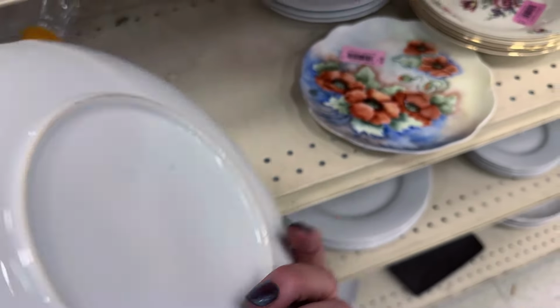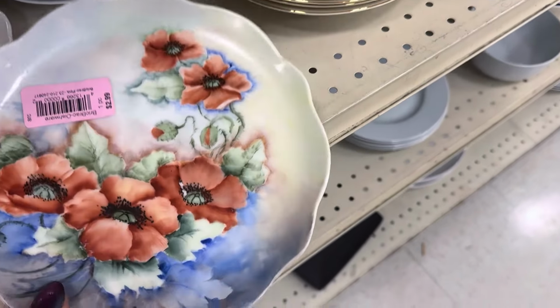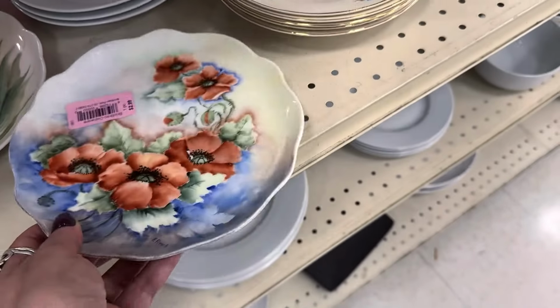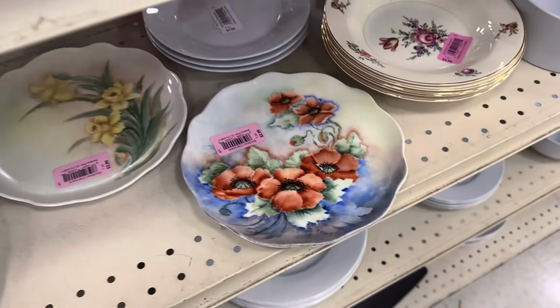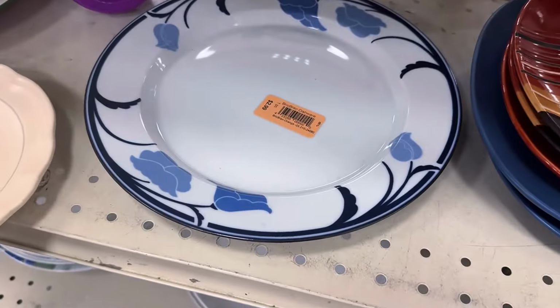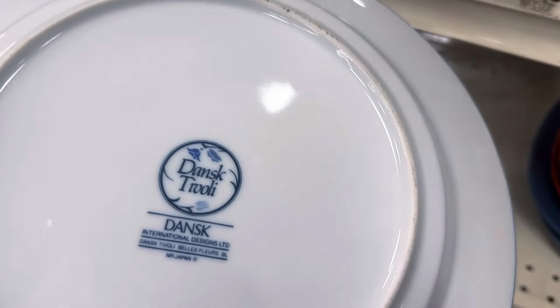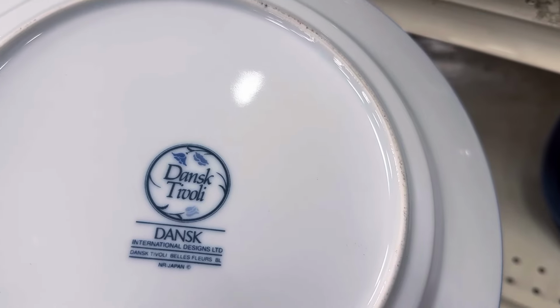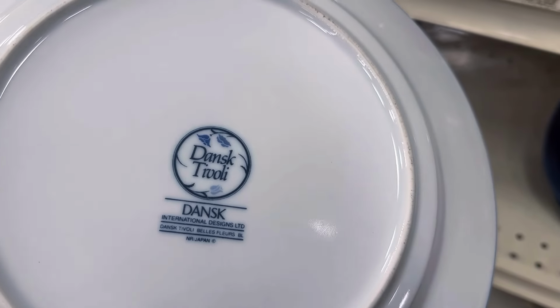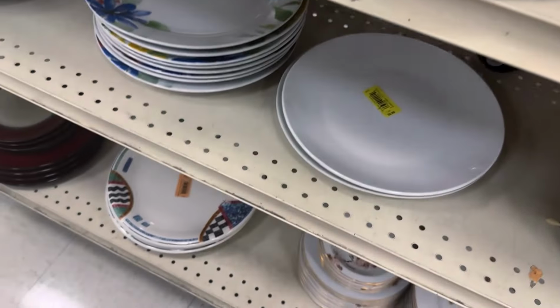Still kind of looking at serving things. It's not a Limoges blank. It'll only be $2 though. I don't know what blanks those are. They're pretty. That doesn't look very old. But it's a Dansk. Okay, so that's why it was still pretty. It's not really old, but it's quality Dansk. That's a good name. Is there any more of that?